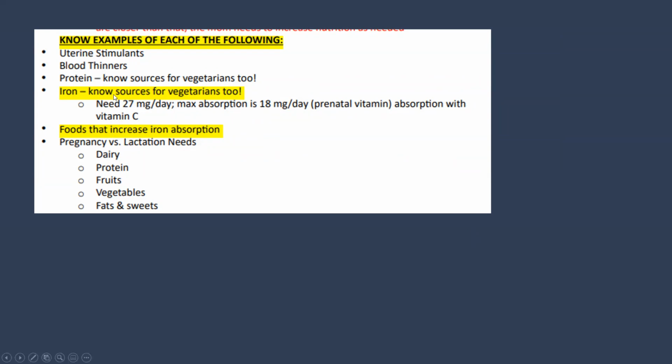I do have the sources of iron on this next slide here, but if you got a nutrition question, it'd probably be something like what's on the slide here. You need to know sources of protein, iron, foods that increase iron absorption. I believe we talked about this in one of our SI sessions in person.